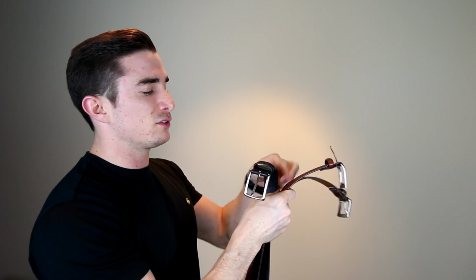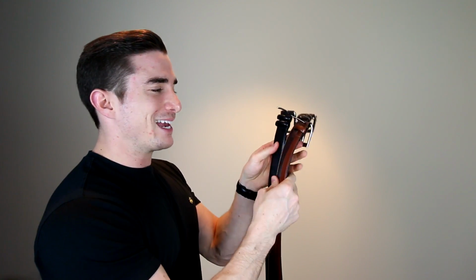If you want to get into real specifics and you're like, what if my light brown shoes are the same shade as my belt? I really would not overthink it that much. If you really want to, you can get different shades of belt, but again, I highly recommend everyone get 3 belts to start off: the black, the dark brown, and the light brown.